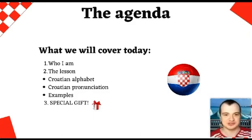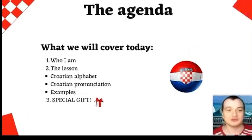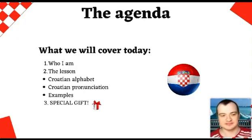Before we get started here, this is just an introduction of who I am and what today's session is going to entail. So the agenda for today: number one, we're going to find out who I am, the lesson, Croatian alphabet, pronunciation, and we're going to have some examples. And for those who stick with me till the end, there's going to be a special gift for you all.